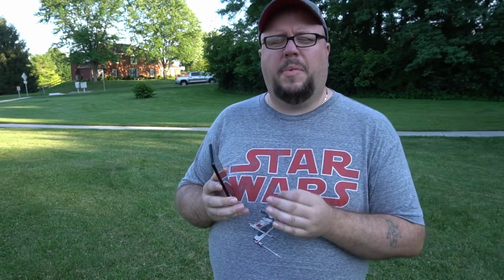So it also comes with an OLED screen. It's only 1080p, but it's OnePlus's Optic AMOLED screen. It's made by Samsung, as OnePlus like to tell everybody when the Pixel 2 XL came out, and it was made by LG, and it was absolutely crap.